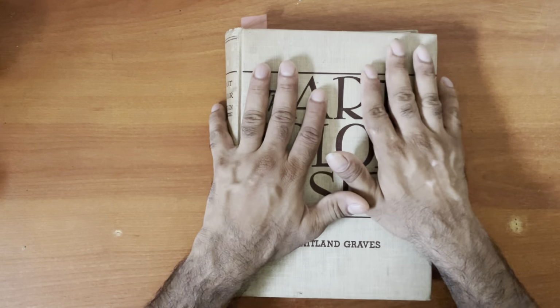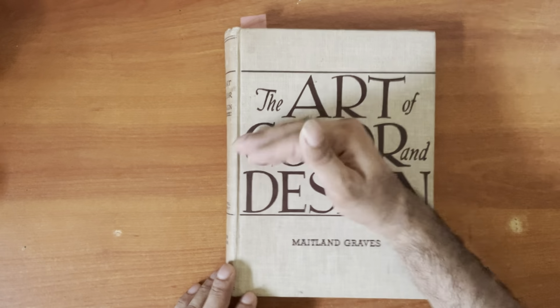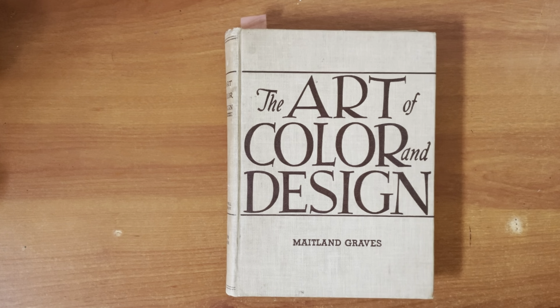It's a 5 out of 5 for me for what it is, even if it didn't have the color section in it. The design section is just excellent, and for the color, well, you kind of have to figure that one out on your own.